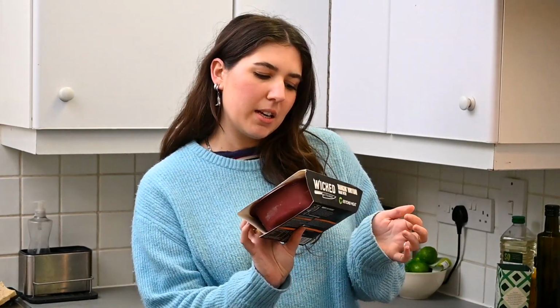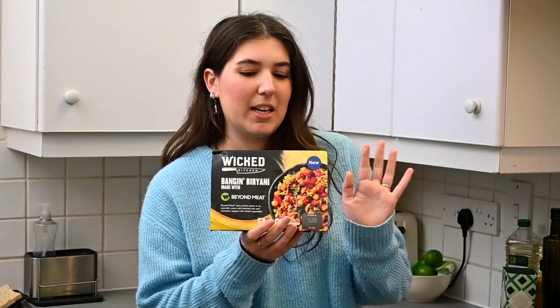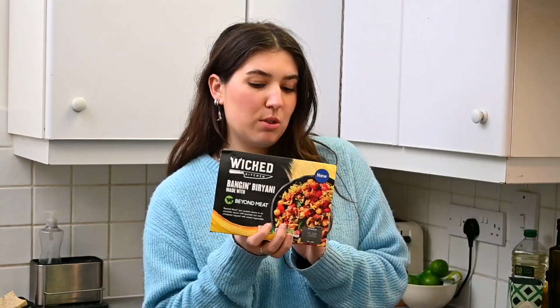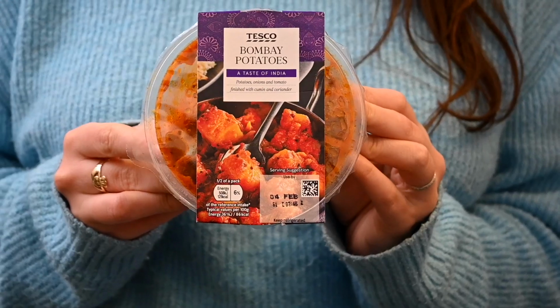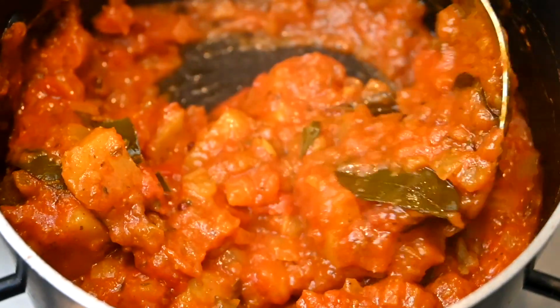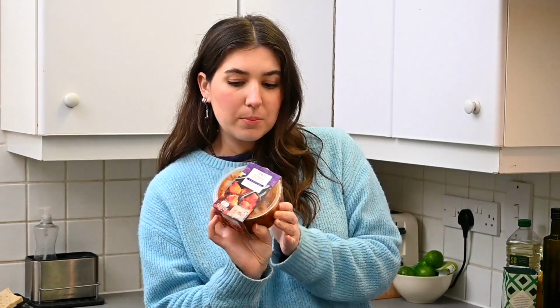It's a banging biryani but with Beyond Meat. So they've obviously done a collab with Beyond Meat, and I think it's a mint biryani with chickpeas and mixed vegetables. So this is going to be our main. And then to go with it on the side, we've got some Tesco own brand bits, which just happen to be vegan. So these are just some onion bhajis. But we've also gone for a Bombay potatoes, but this looks not like the normal kind of Bombay potato. It's quite saucy, but not opposed to that because none of the other things we have much of a sauce. This actually does say it's suitable for vegans, so that's our little side.